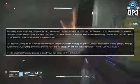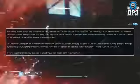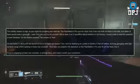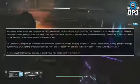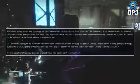On December 5th, along with the launch of the Curse of Osiris and Season 2, we'll be deploying an update to Destiny 2 that will deliver stunning gameplay with high dynamic range lighting to these new consoles. You'll also see adaptive 4K resolution on the PlayStation 4 and 4K resolution on the Xbox One. If you're migrating to these new consoles or already have, it will make it worth your investment.